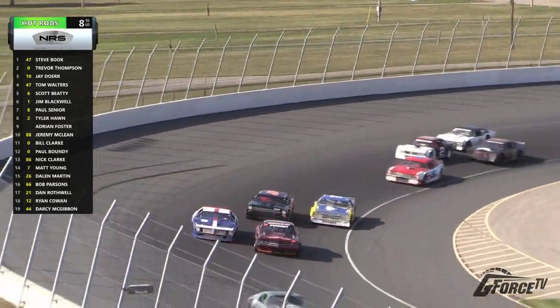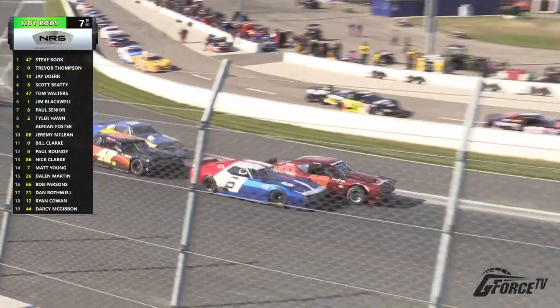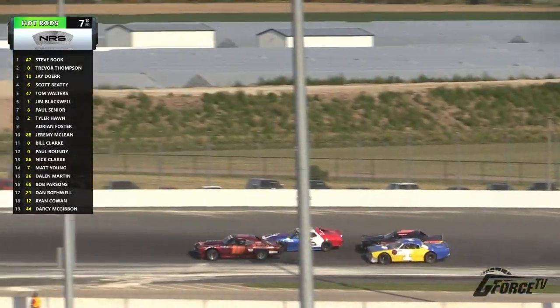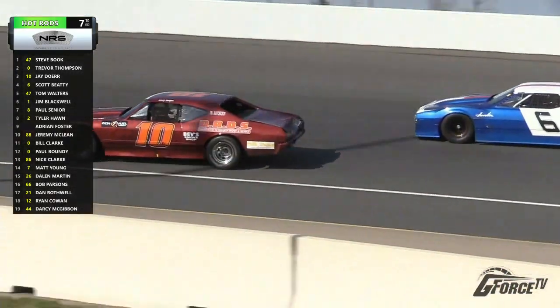Wow. Stompin' Tom gets all sorts of crossed up in turn 4. Yeah, he had to gather that car up in a hurry. A beautiful number 47W for Stompin' Tom Walters hanging on the outside, trying to get into the top 5 before this one's over. And he's been as high as third, I want to say, as the yellow flag is out.